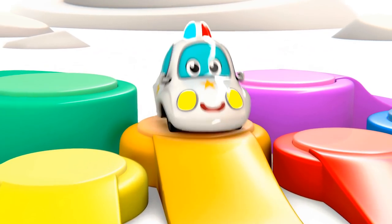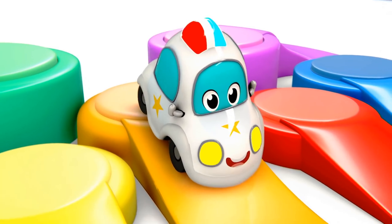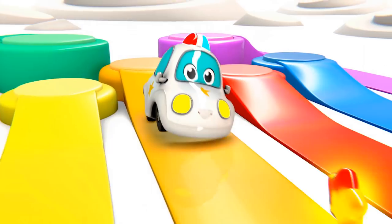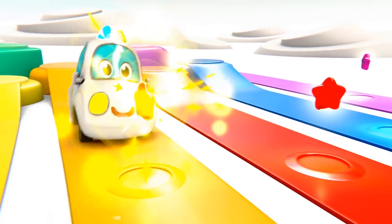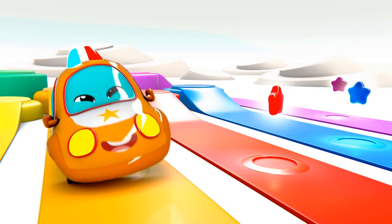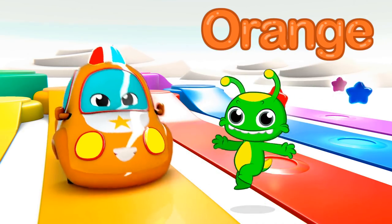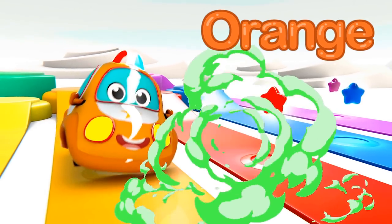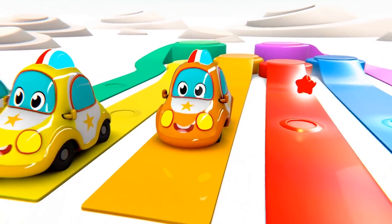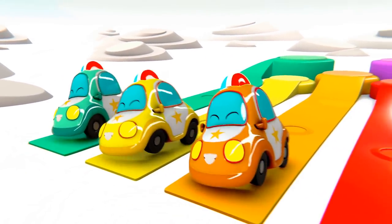What color will the next one be? Come on, police car, move on to the magic star to discover your color. Orange, orange, the police car is orange. Orange, orange, a very lovely orange. Say goodbye, the police car is leaving.